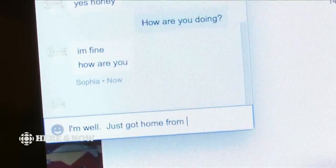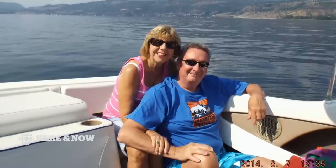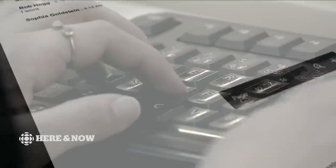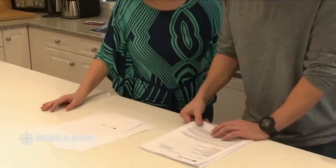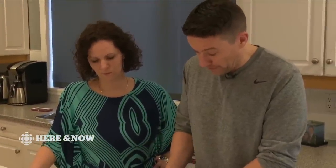He just asked for $3,000. Dale Hogg is talking to scammers who tricked his father into sending his life savings to Malaysia. After his wife died, Robert Hogg went on an online dating site. Within weeks, he met someone who claimed to live nearby, said she was out of the country on business. Sophia Goldstein was actually the face of scammers who convinced her target to wire money to Malaysia over and over. October 12th, $50,000. October 24th, $50,000.